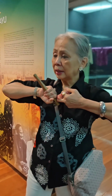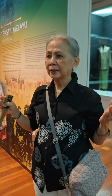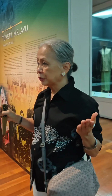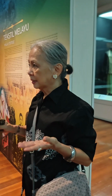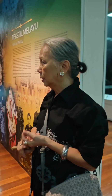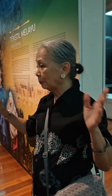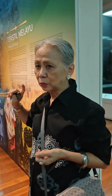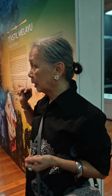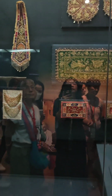This is known as Gallery Telok Berantai. Berantai means interlocking. It showcases the splendor and grandeur of Malay textile, all in Malaysia. So what you're going to see here is that most of the textiles are full of motifs. Penuh, full. So this is why you call it interlocking. And here we highlighted the Songket, Kain Limar, and Shanghai.